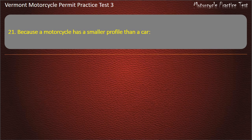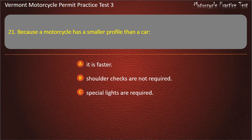Question 21. Because a motorcycle has a smaller profile than a car: it is faster. Shoulder checks are not required. Special lights are required. It is less visible. Answer. It is less visible.